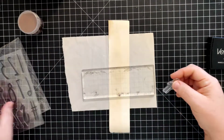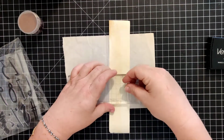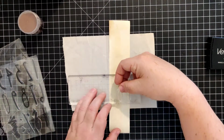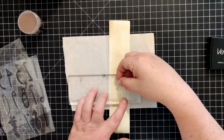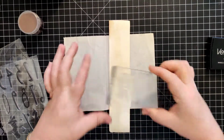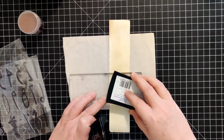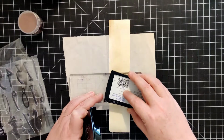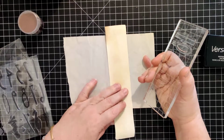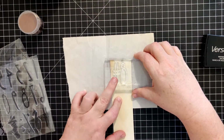Let's see. It's always hard to tell which side. I think this is the right side. Number 8. Get it as close as I can. And hopefully, yeah, it'll be fine. Okay. I love that patina right there too. That's pretty cool.